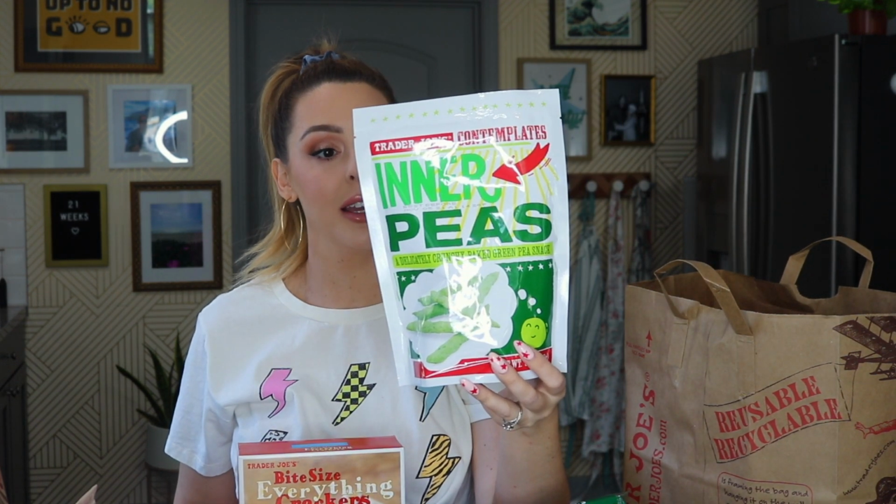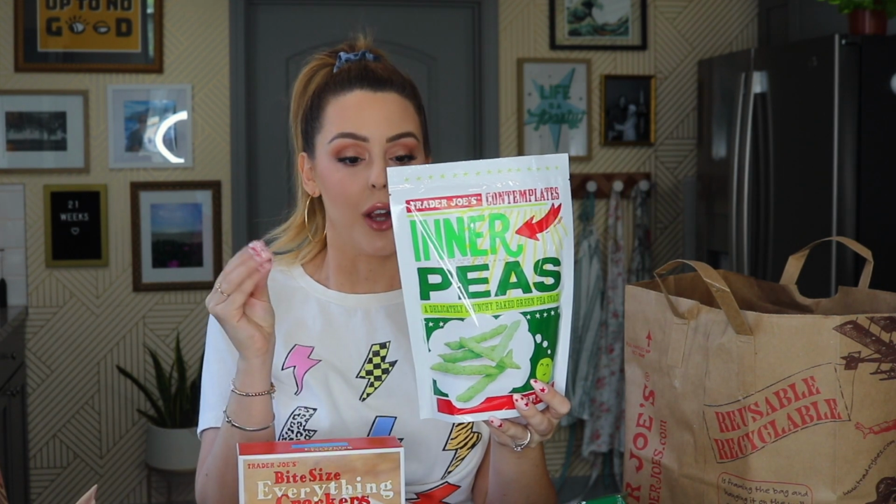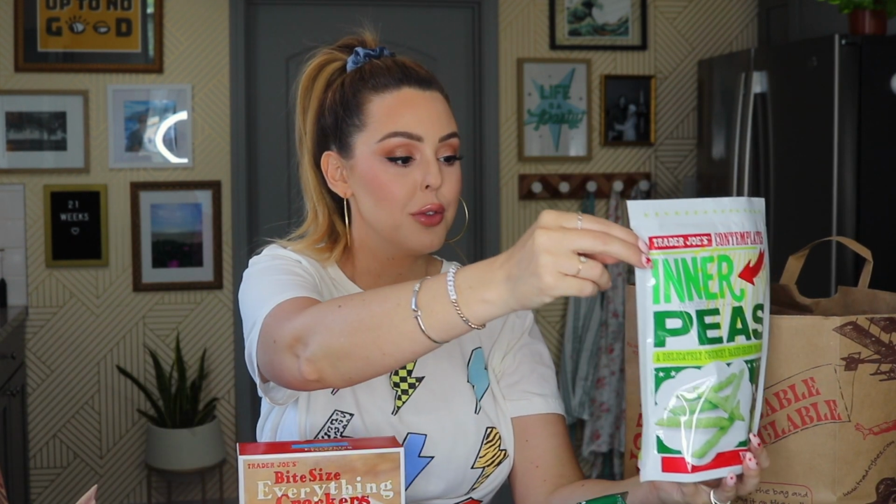Pita chips, again, I got hummus, so usually I'll eat hummus with these kind of crackers or carrots or peppers or cucumbers, but Danny really likes pita chips. These are a great snack, I think, for kids, these little inner peas. They're just like freeze-dried peas, they're really good. Is that what they're called, freeze-dried, when they're like a crispy chip? Again, with the peanut butter filled stuff. This is peanut butter filled pretzels. He loves these, so I got these for him to take to work. You can see what these are.